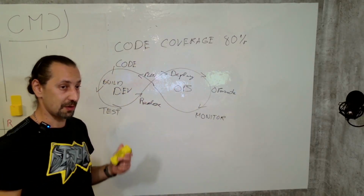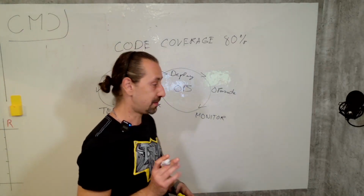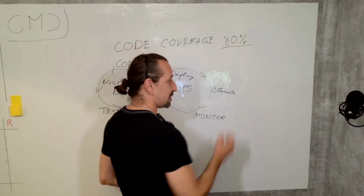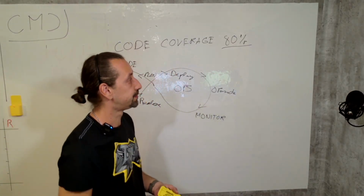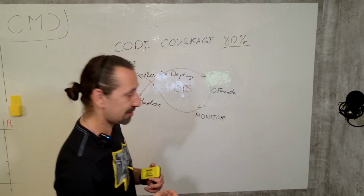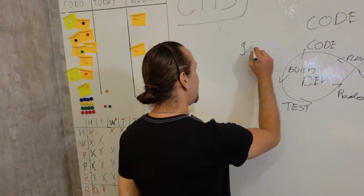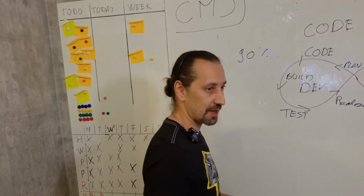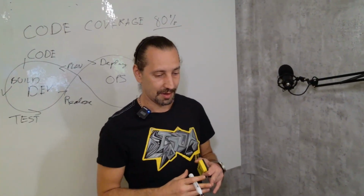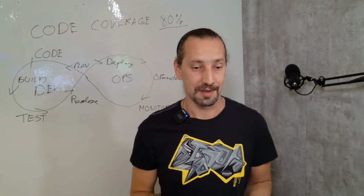But here comes the code coverage part. Many of you are not aware that they say it should be at least 80%. In my experience, the best team I ever worked with had 90% code coverage. It was an amazing team. We did a lot of great things together, but that was the unicorn.